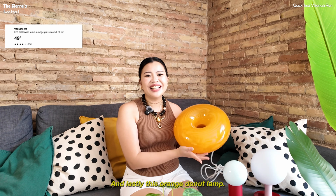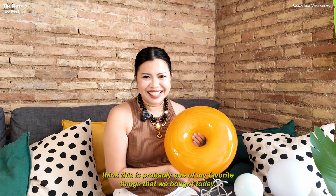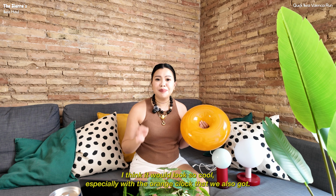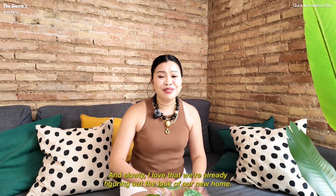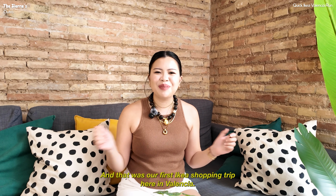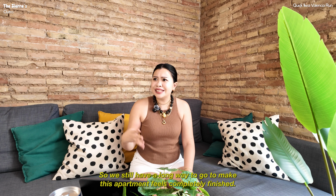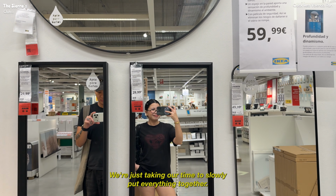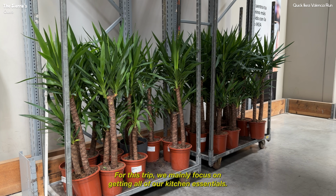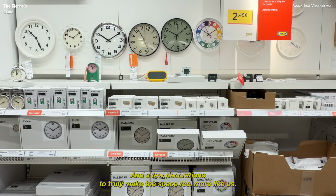And lastly, this orange donut lamp. I think this is probably one of my favorite things that we bought today. I think it would look so cool, especially with the orange clock that we also got. And slowly, I love that we're already figuring out the look of our new home. And that was our first IKEA shopping trip here in Valencia. So we still have a long way to go to make this apartment feel completely finished. We're just taking our time to slowly put everything together. For this trip, we mainly focused on getting all of our kitchen essentials and a few decorations to truly make this space feel more like us.